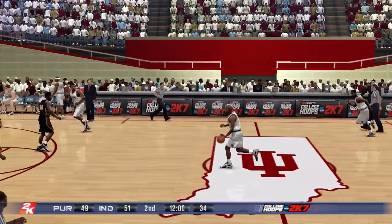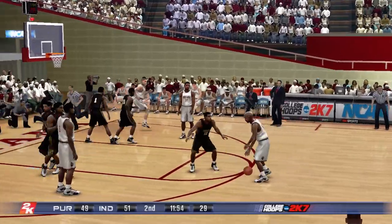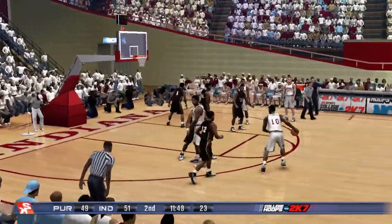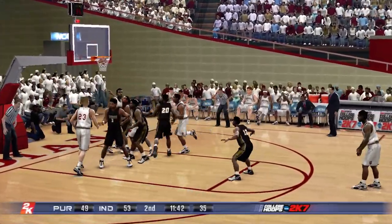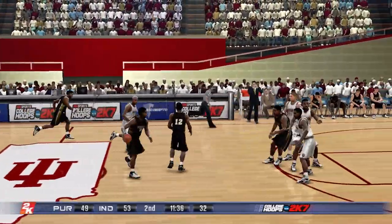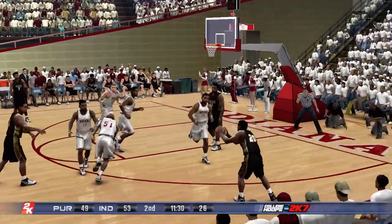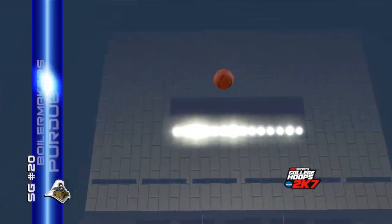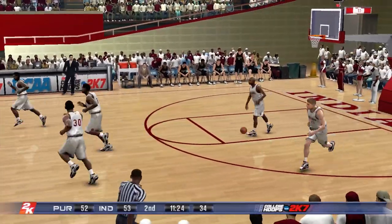Number 23 inbounds the ball. Perimeter. Top of the key. It's ripped down by number 3. Number 3 pulled down that offensive board like it was no problem. What a battler. The Boilermakers facing a narrow deficit. Number 20 lets it go, gets the 3 to fall. Even against an average score, the defense has to be more aware. Absolutely, Vern. About 11 and a half minutes left in the second half.